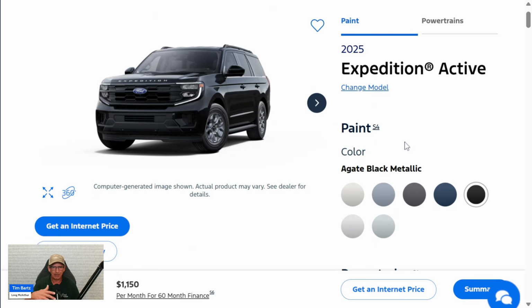And I'm real bad about not moving this image around. So if you get bored with that, I apologize for that. But let me go over some things on the Active that have changed for the Active.